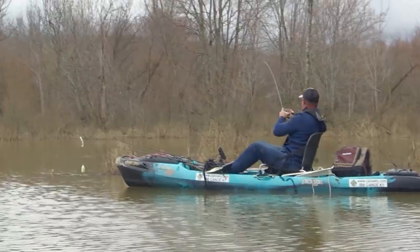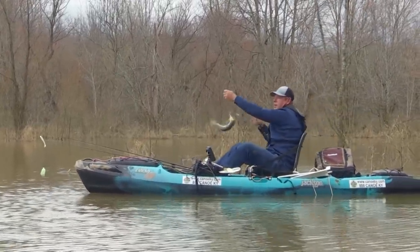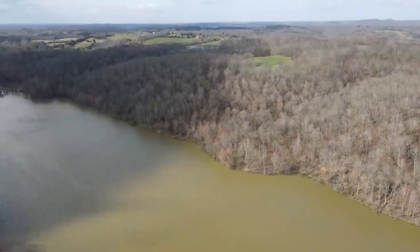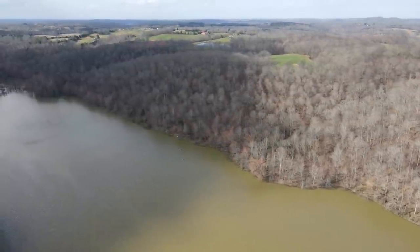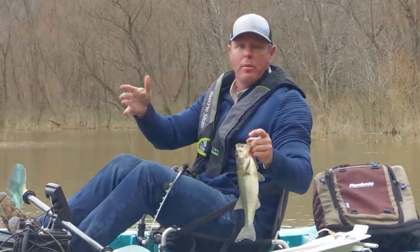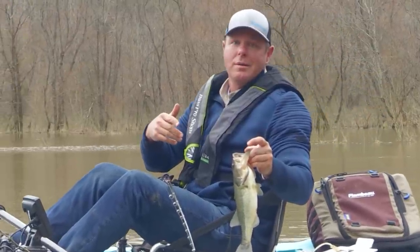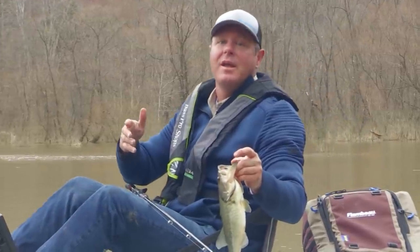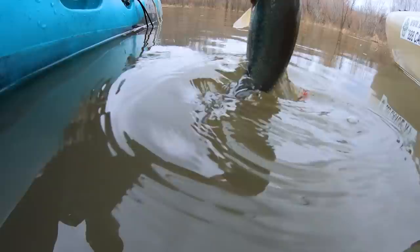Oh, here we go. I tell you what, I've had a blast today. This is a watershed lake that was actually impounded in the 40s or 50s. The reason for this impoundment was to make this land more fertile. They thought it would sit here for about 10, 15 years, drain out, and the land would be more fertile and be used for crops and actually for growing tobacco. Well, it never drained. And now here we are, literally 70, 80 years later, and this impoundment is fantastic for catching fish.